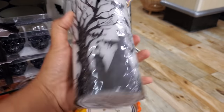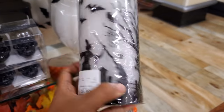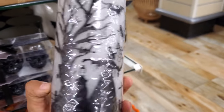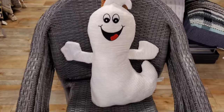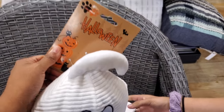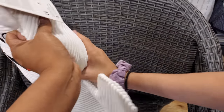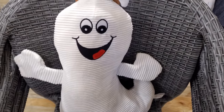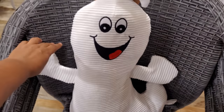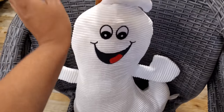Because you know in Joann's, we've seen the LED candles. And they're pretty pricey, even with the coupon. This is $6, you guys. That's cool. I want to say this is a dog toy. Let's see. Yeah. My husband thought it was a ghost pillow. I'm like, no. It's a dog toy. You can use it as a ghost pillow. Nobody would ever know. Who's going to play with that? Sure. $13.